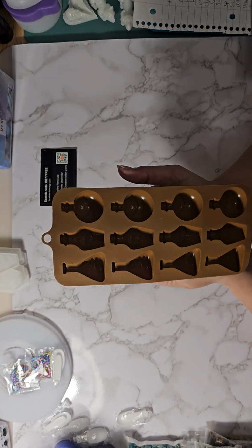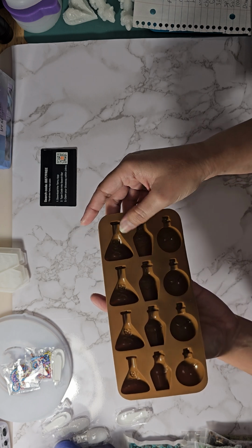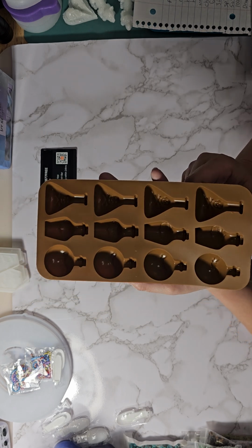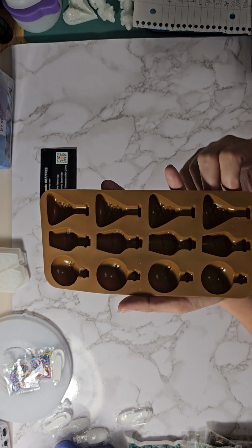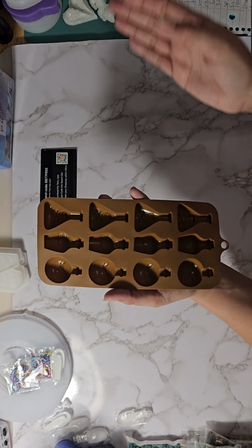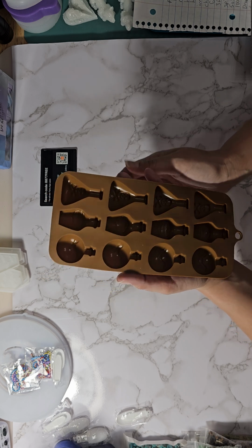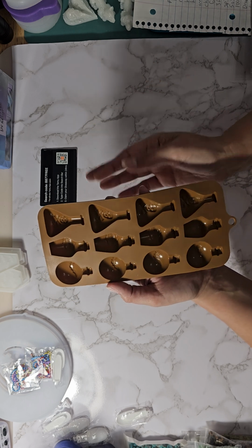This is the potion bottle mold that I saw Claire's Crafty Corner use. She got hers from Amazon, I'm pretty sure, I think. She might have got it from Temu, I'm honestly not really sure. But on Temu, this was $3.97 for a single one. Amazon has $12.99, but you get 3 of the exact same mold. So if you wanted to do a lot of them, it's about the same price, other than about 6 cents cheaper if you were to buy 3 of these individually. But you have to wait a longer time to get them from Temu.